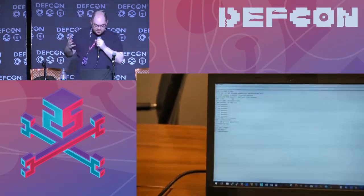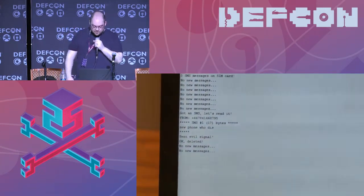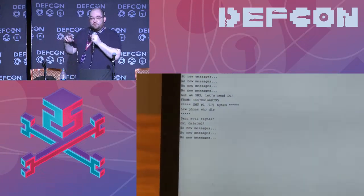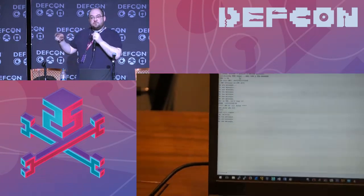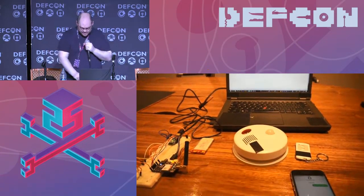And then just looking at the sketch, so just to make sure, it reads the text message, sends a signal, and then deletes the message from the SIM card. Now, you could combine both of those together and do phone a drone to clone to pwn, but that would just be absurd, so I haven't done that.